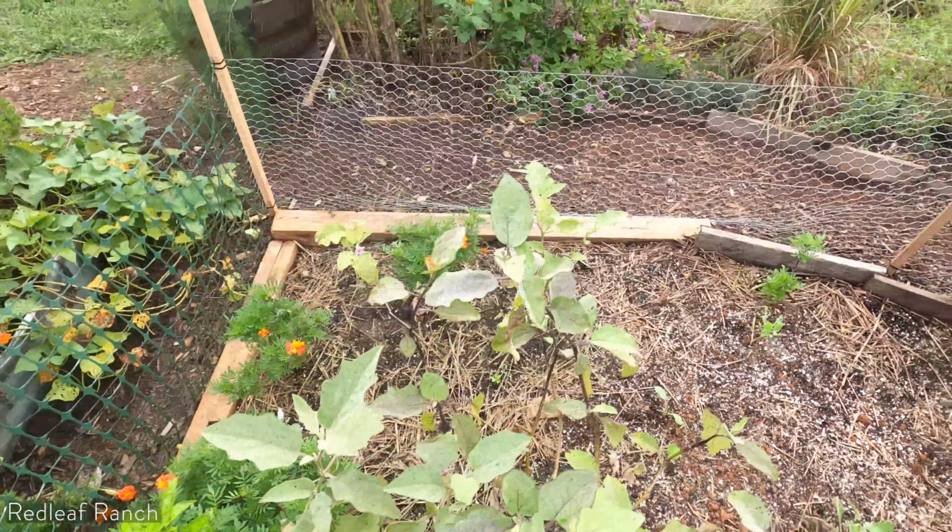Our seedlings are doing super well, actually. Well, most of them. Here we have the Mizuna, and this is growing in so nicely. I actually went ahead and spaced them out because some seedlings were growing really close together. We have some carrots doing really well.